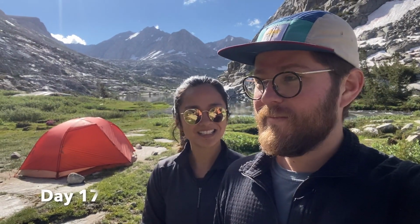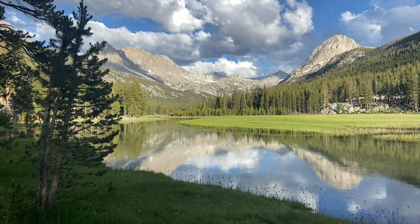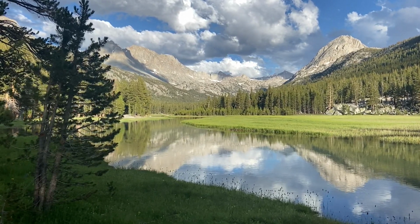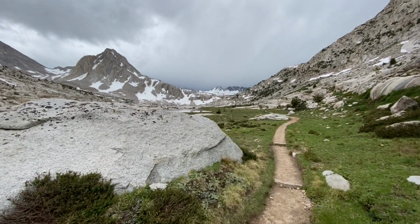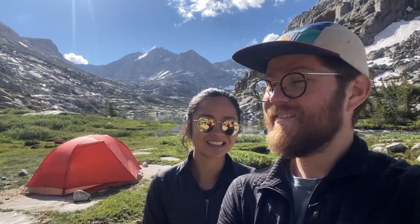We camped last night at this really beautiful spot called Lower Palisade Lakes. We're at 10,650-ish feet, so pretty high elevation, definitely in the alpine area. No campfires here. Today we're gonna go over Muir Pass, somewhere in that direction. It's a 4-mile up, probably many miles down. But it's pass day. Pass day.